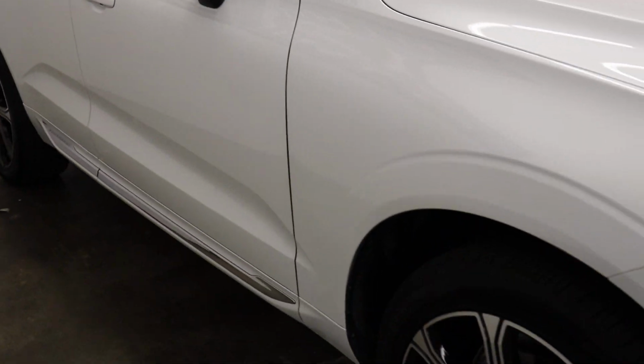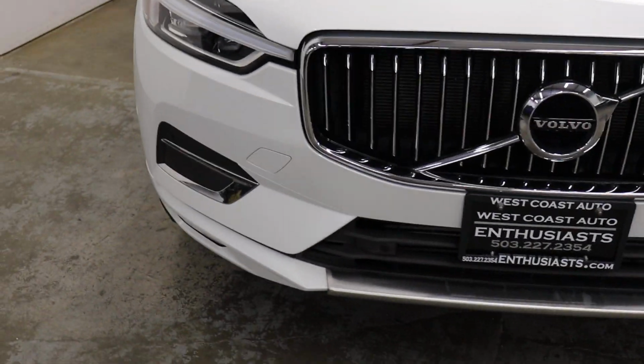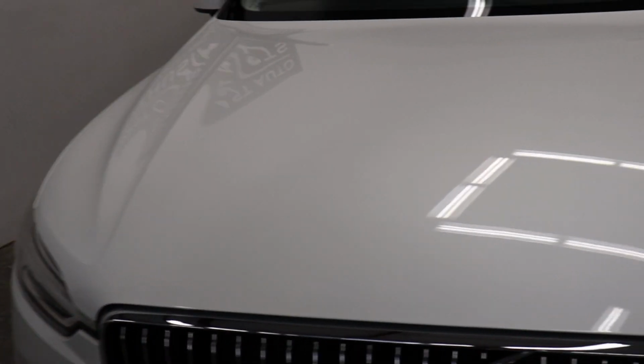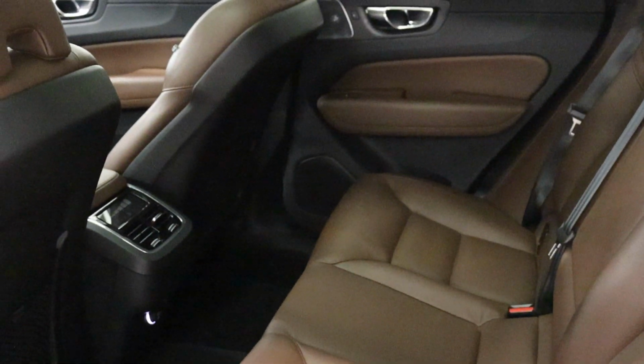We like the wagons, the V60, the V90. We like this. We like the XC60. My sister drives an XC40, which she likes. They have been, it's a totally different car than they were previous to the redesign, and now they look and appear and perform and drive like luxury vehicles.